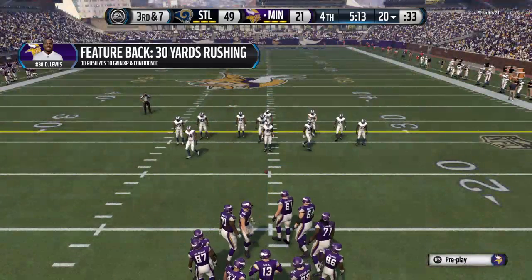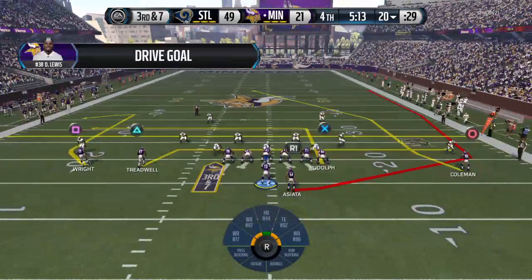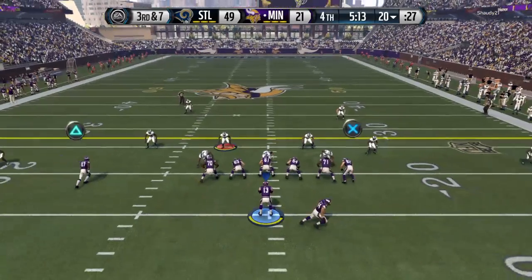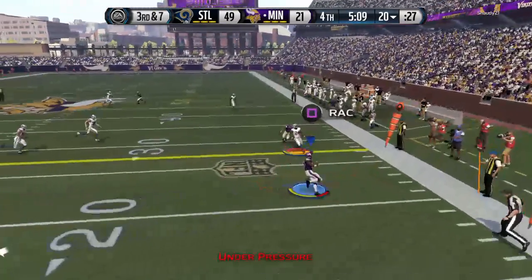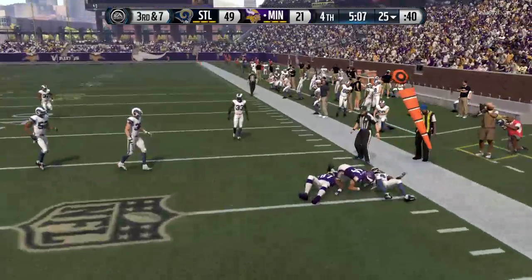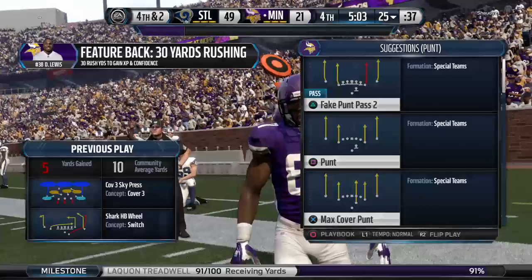Third and 7 following the incompletion. Look at the defensive line shifting all down to the inside. They're pinching. They're expecting to run right up the middle. And he's going to be tackled, and that's going to bring us to 4th down. Yet another drive here, Phil, that's going to end up with nothing.